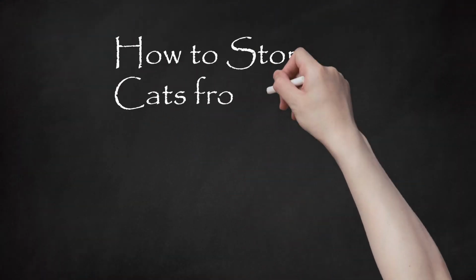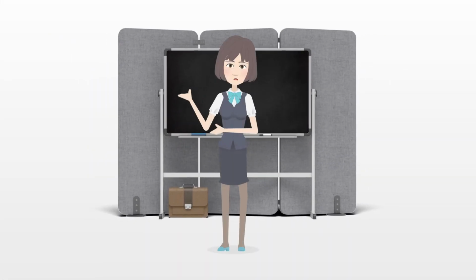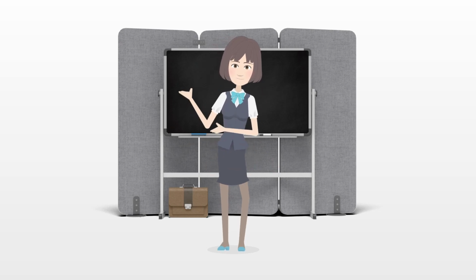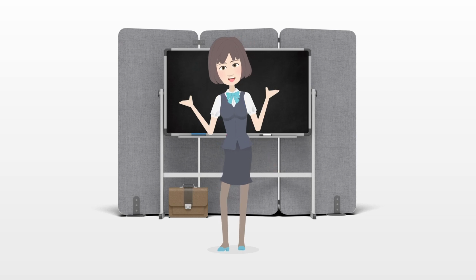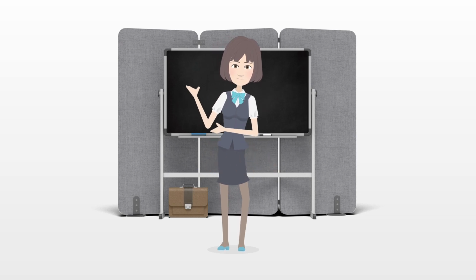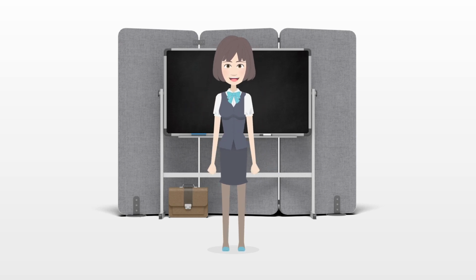How to stop cats from peeing on the front porch. Nobody wants to come home to the smell of cat pee on their front porch. However, cats are not just using your front entrance as a cat toilet. They are more likely marking the space as high-value territory. To stop the problem, it helps to know which cat is urinating and to understand the reasons behind this behavior.